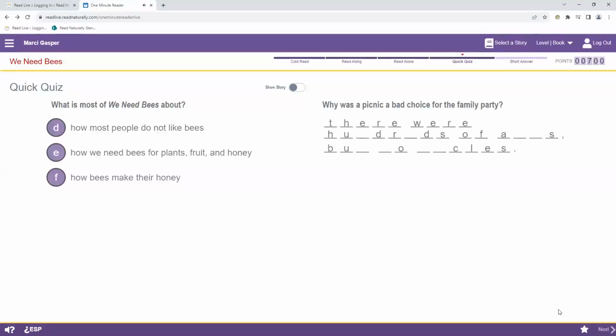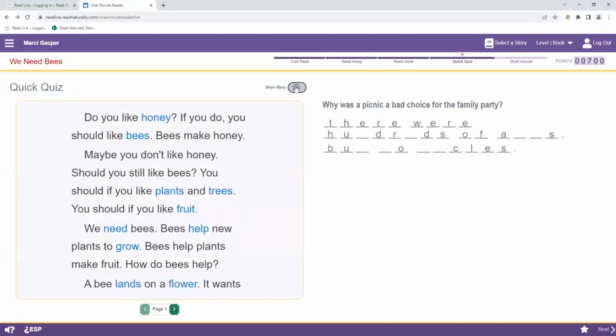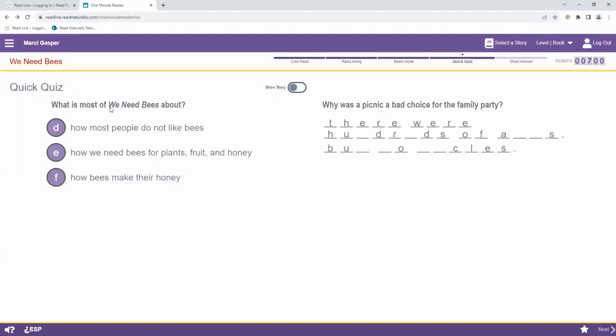Click the best answer for each quiz question. As you answer questions correctly, their letters will fill in the blanks in the joke jumble. Click Show Story to see the story again. Okay, so we can see the question here. We see the joke jumble. The students get some cues about what they've done, whether they've done it correctly, whether they've made an error and need to correct it, but they can show the story by toggling back and forth. So we have what is most of We Need Bees about. And so we're looking for the main idea for We Need Bees.